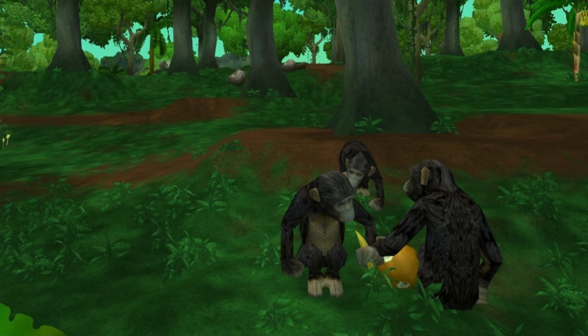Chimpanzee. The chimpanzee is an ape of equatorial Africa that, physically and genetically, is the animal most closely related to humans. 2 species of chimpanzee, or chimp, exist, the common chimpanzee and the bonobo, also known as the pygmy chimpanzee.